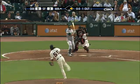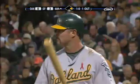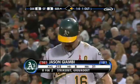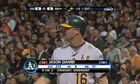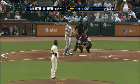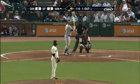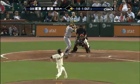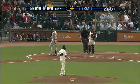Here's Giambi. Fastball is high, 1-0. Giambi reached on a fielder's choice and then struck out. He's 0 for 2. Sandoval holding on. Holiday out of play. 1 ball and 1 strike.